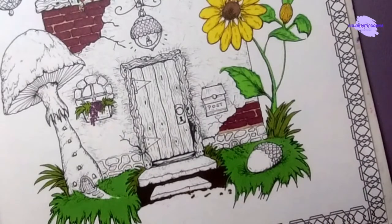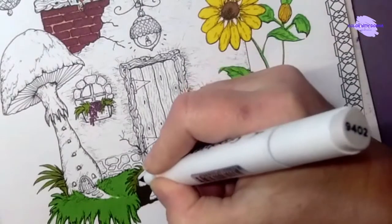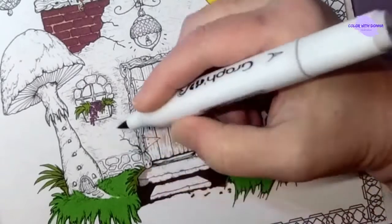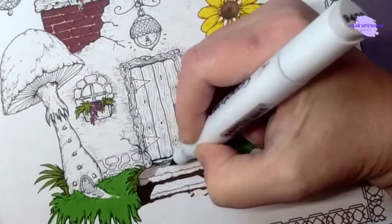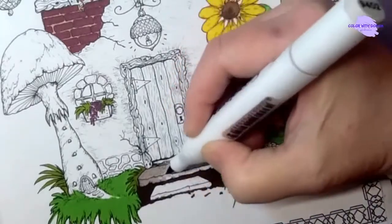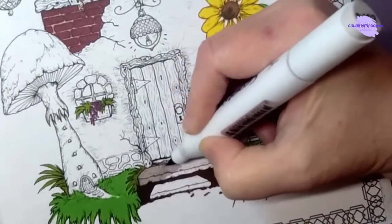Now let's see. I'm guessing these are some kind of stones is how I picture it. So let's go in and use a stone color of gray down here on the stones.